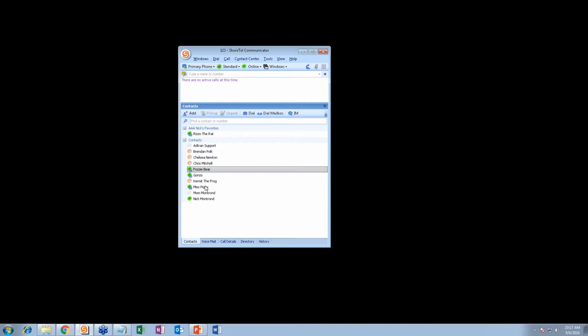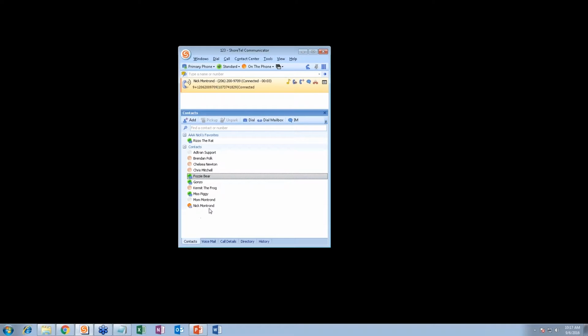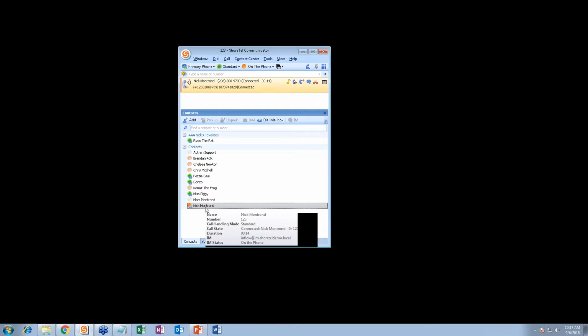Yeah, so our presence icons here, Brendan is offline, so he shows up as pink. And that's only for folks that are on the ShoreTel system. So like my AdTran support phone number here shows as gray because it's not on the system. So pink, offline. Green is available. Orange is on a call. If I can make my phone go orange here.